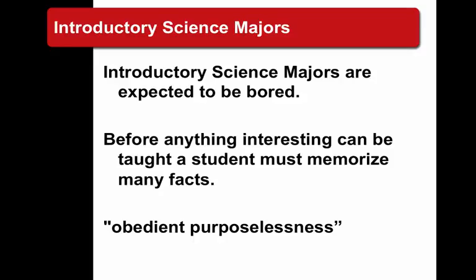And I think that's what we often do in introductory science courses, and something we should get beyond, certainly in modern courses.